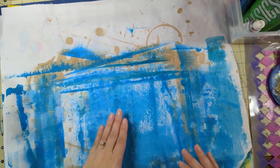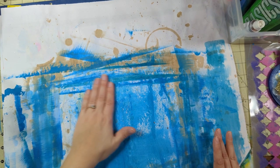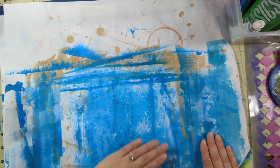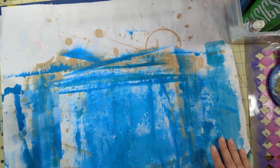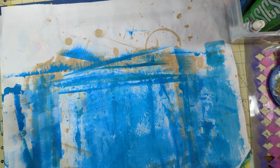Look, those ornaments, they shed glitter. I'll have to seal them up before I use them. I'll have to spray them or something, because, and yes, my drop paper's down. I'm doing some painting papers. Chill, that video is coming too.